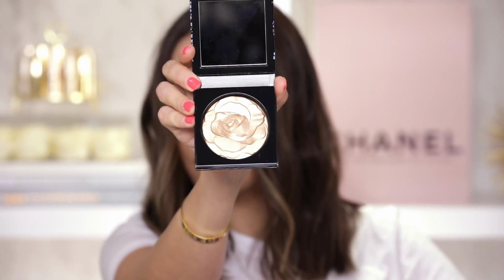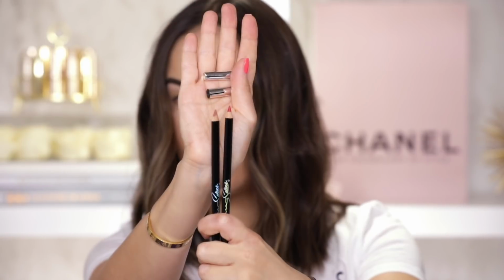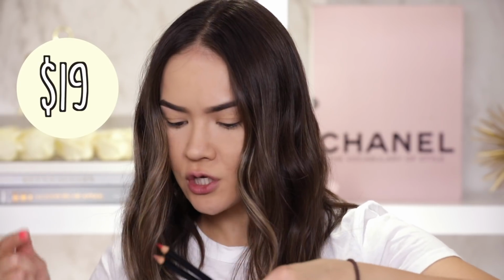Next up, we have the Extra Dimension Skin Finish. Same bra top packaging. Oh, same insert. This is a highlighter in the shape of a rose. Super duper beautiful. Very on theme, very appropriate. $36. All right, so we have two lip pencils, a nude and a red, $19 each.